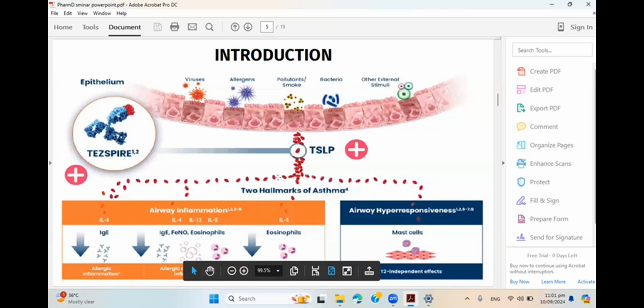There are two hallmarks of asthma: airway inflammation, as we talked about now, and the other one is airway hyperresponsiveness, which is a T2-independent effect caused by the mast cells. This type is not inflammation, but airway narrowing, making it more sensitive and more responsive to the triggers. That's why it causes asthma. So yeah.